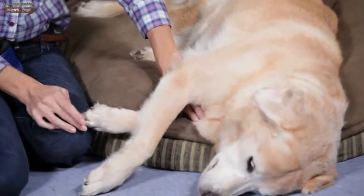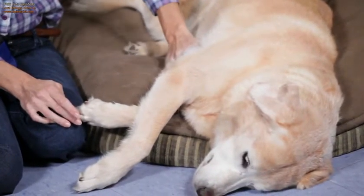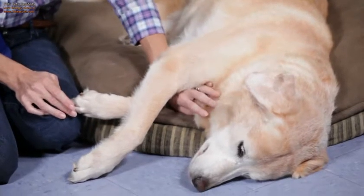Good tip when you're touching your dog, of course it's like massage, just do it very long, slow strokes.